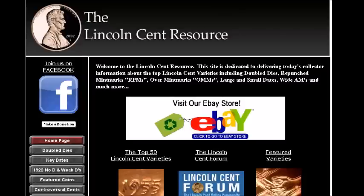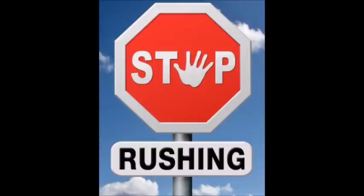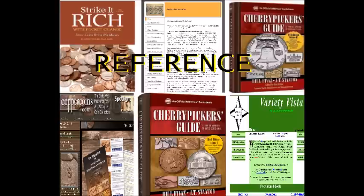Once you have your reference lined up, I strongly suggest that when you sit down, make sure you have time. Don't try to rush your coin searching. If you rush coin searching, you are definitely going to miss things. Make sure you have some time to kill. Get comfortable, and once you're comfortable, have all of your reference out in front of you. If you have books, have them open to whatever denomination it is that you're searching for. Now, for this video, I'm going with modern Lincoln cents, but this can be applied to just about any denomination. So have your reference open and out in front of you.